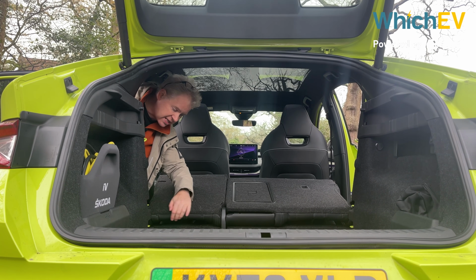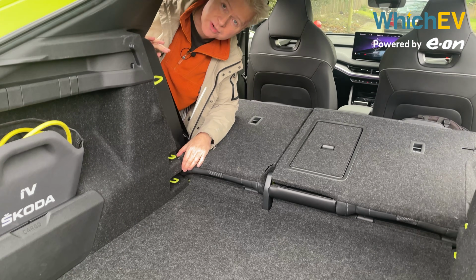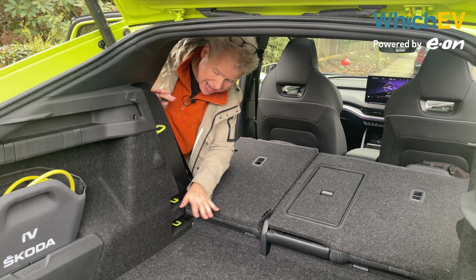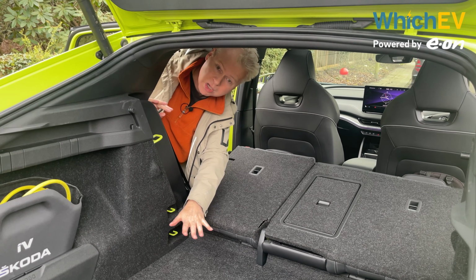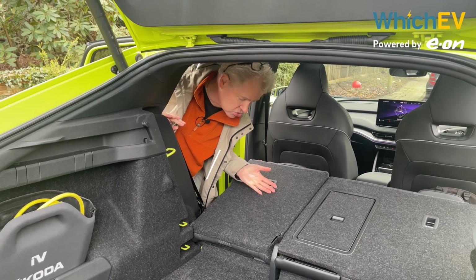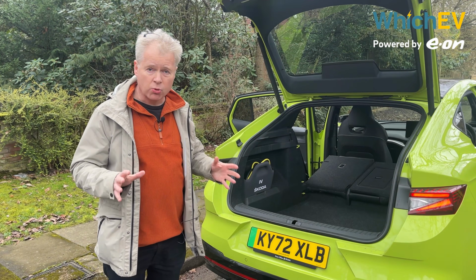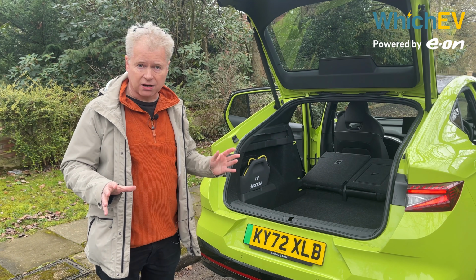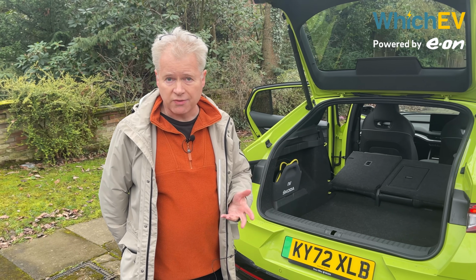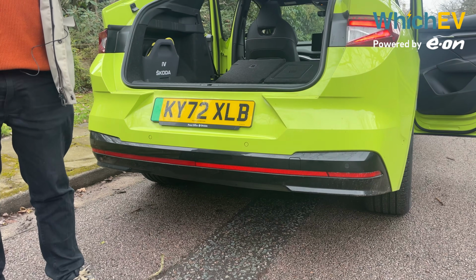One thing you'll notice is there is this lip here, and you can eradicate that by going for the 320 quid transport pack. That doesn't just add a secondary floor to flatten this out, it also adds buttons on the side which will let you drop these seats forward without having to come around the side like I have. So you get a lot more space here than a typical compact estate car, and you don't lose a lot over the basic Enyaq.